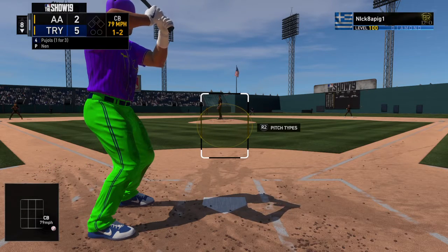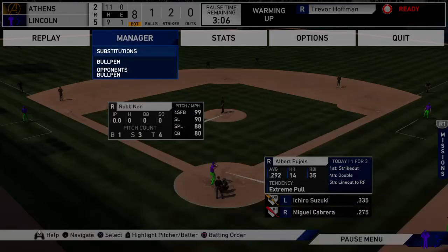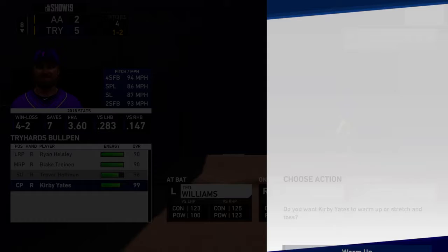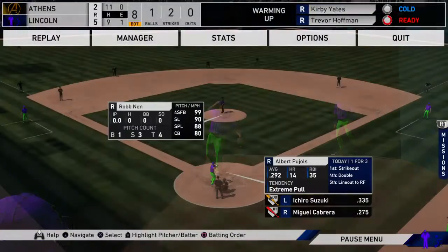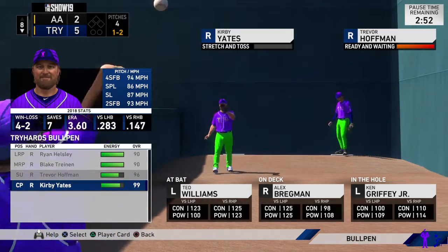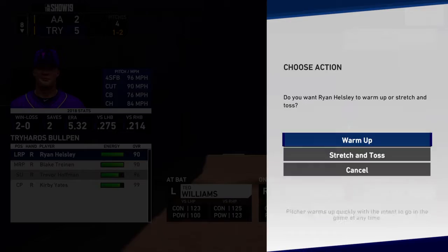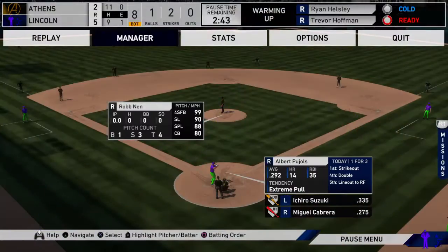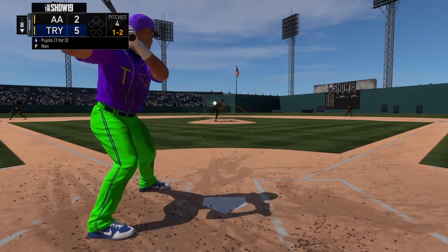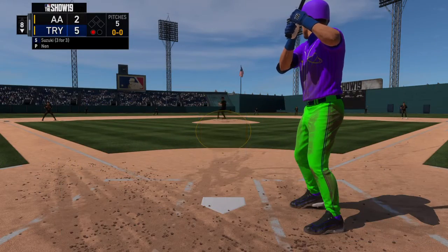Low and away with that one. It's 1-2. Tried to get him to chase that 0-2 curveball there, but he wasn't by. And Albert swings and misses as he's set down for the first out. Now batting, right fielder.